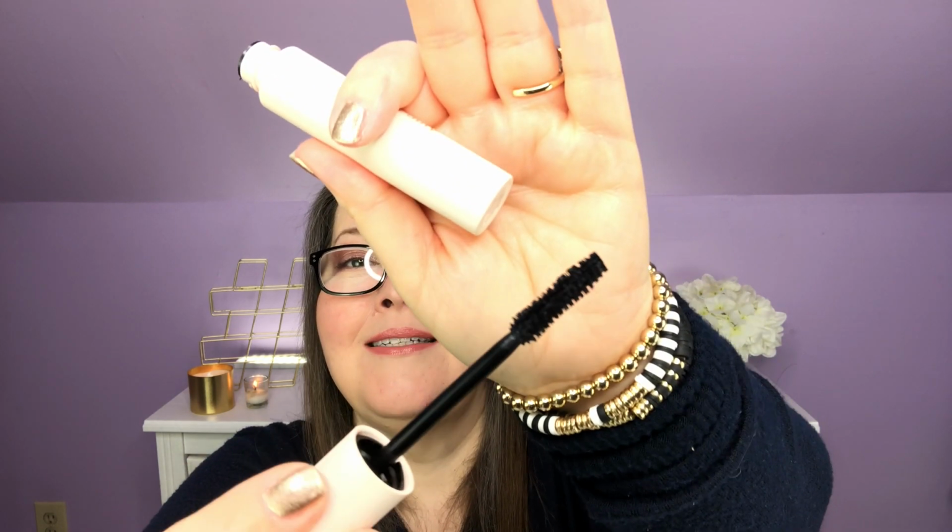Let me show you what the brush looks like. Ooh, it's a big fluffy one. That is what that looks like. So this is another pretty darn good Allure. I think they might have managed to pull it together. We've had a few good boxes. Last time I did two. I think I did November and December together, and I think they were both good as I recall.